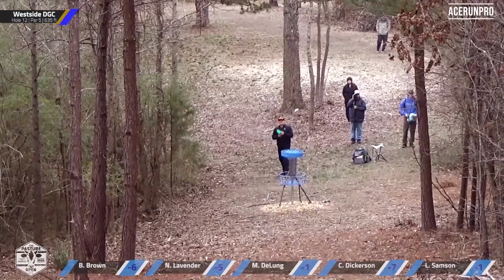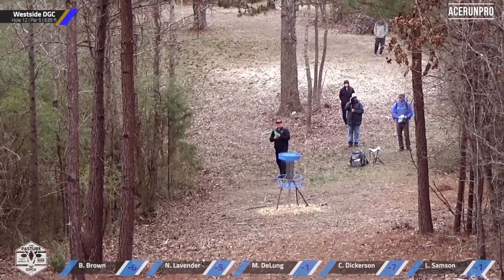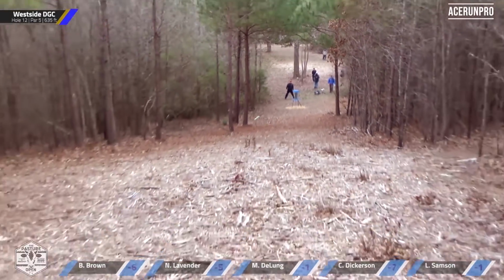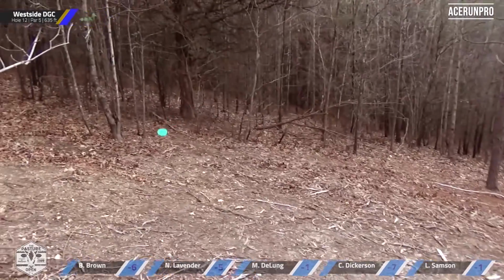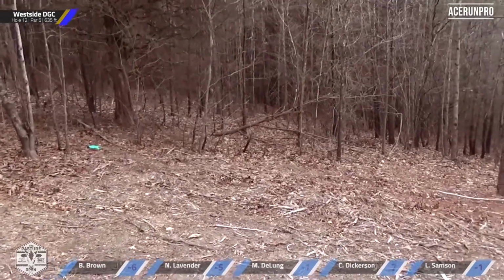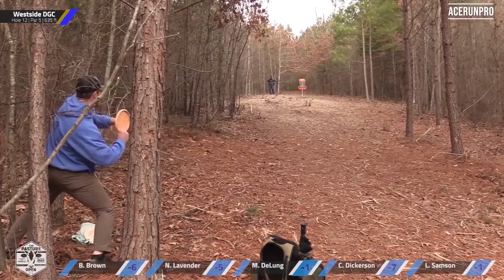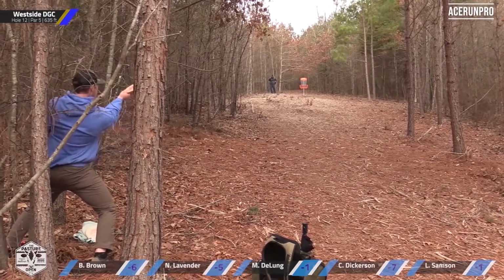Luke had just an okay shot right there. I think it's always good to stay out of the trees, a little bit higher, of course, and you would have a little bit of a better look. And Matt was out of the woods, but still was committed to that thumber, so I'm not sure if he'll putt that way, but he gave himself a good look to clean up.